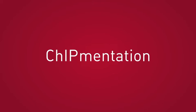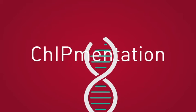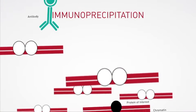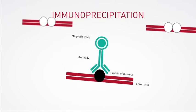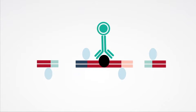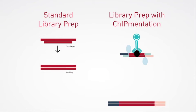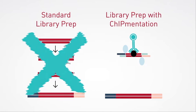Introducing ChIPmentation, the latest innovation from Diagenode, with the potential to take your epigenetics research to new heights. Based on tagmentation, Diagenode's ChIPmentation technology combines library preparation with ChIP itself using transposase and sequencing-compatible adapters. Say goodbye to standard library preparation protocols and multi-step ligation.